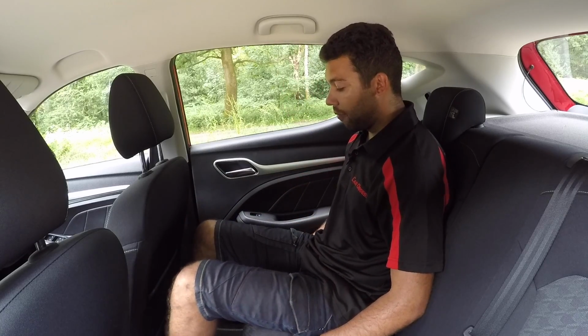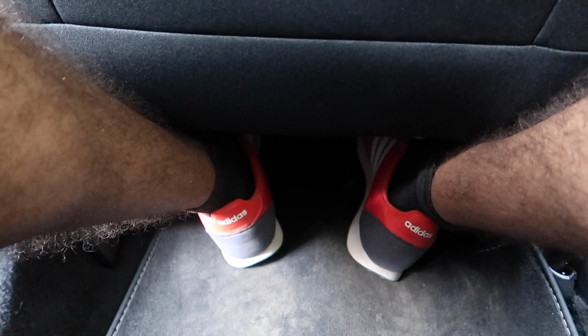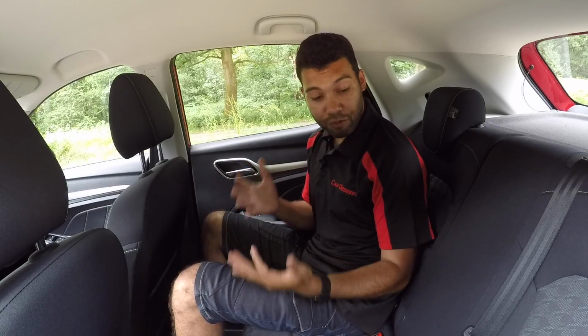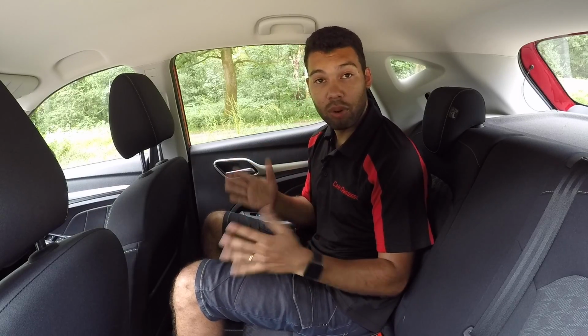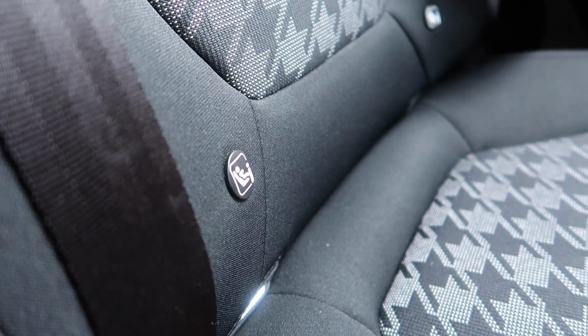Plus, I can get my feet underneath the seat in front of me and stretch right out. Very nice indeed. And the headroom is also ample as well. So I can see no reason why you can't get 3 adults in the back with little complaint. There's also ISOFIX points in here as well. Of course there is, it's a family SUV.